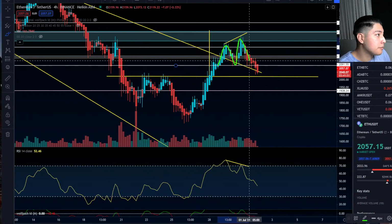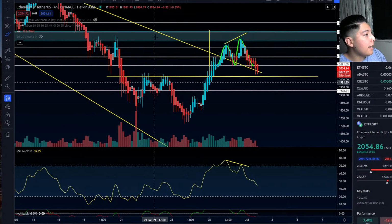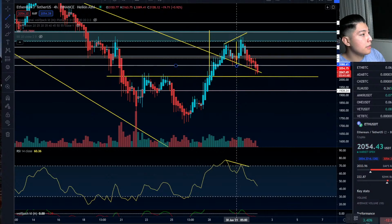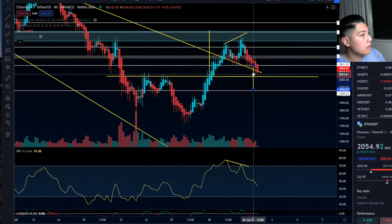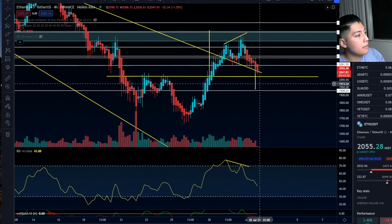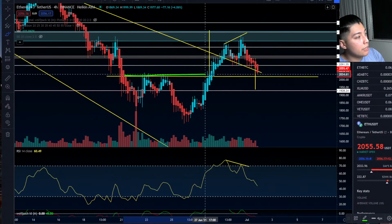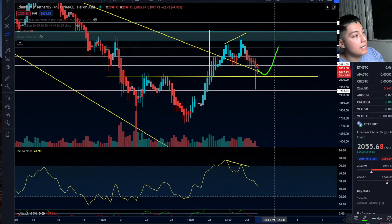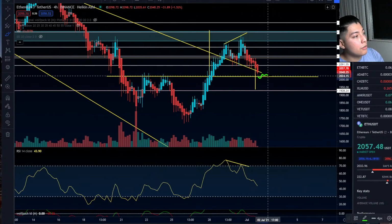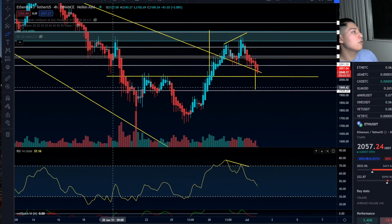We came back and retested it, and now we could come back up here, but we are creating that M. The M is right here. This is the neckline, a reversal pattern, and the price target for that would be from here to here, back at 1,900. So that's the price target. Now, is it going to go all the way there? We do have strong support here. Hopefully we retest and have a nice bounce, meaning that the 2,000 level is now support. But if we start hovering through here, then we could come back down, retest, and then make our way back up for Ethereum.